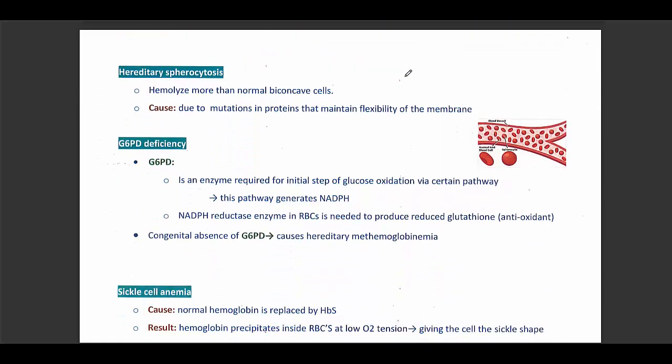Now let's talk specifically about causes of normocytic normochromic anemia. First, hereditary spherocytosis, where cells hemolyze more than normal biconcave cells. It is caused by a mutation in proteins that maintain the flexibility of the membrane, and you can see the difference between spherocytosis and normal biconcave blood cells.